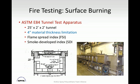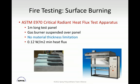To give you an idea, the ASTM E84 tunnel, if you haven't seen one, is 25 feet long and has a 2-foot by 2-foot cross-section. Here's a cross-sectional view. You see fire brick on 3 sides, and the material itself is suspended from the top. Here's an actual view of the 25-foot long chamber. At one end here, we measure the exhaust. At the other end, we ignite the flame, and we watch that flame burn along the length of the chamber.